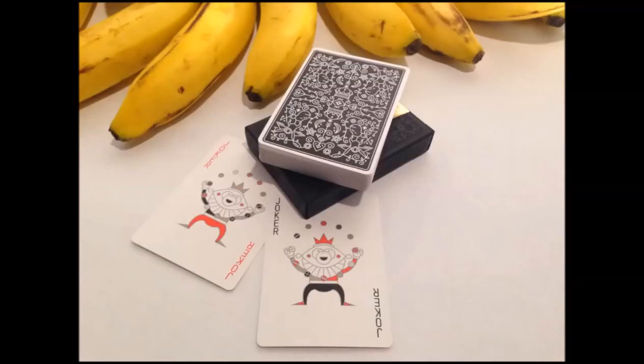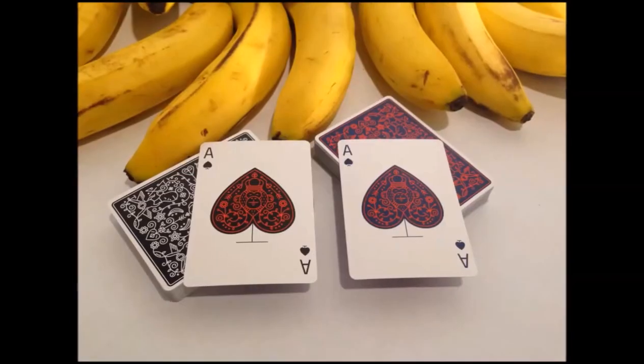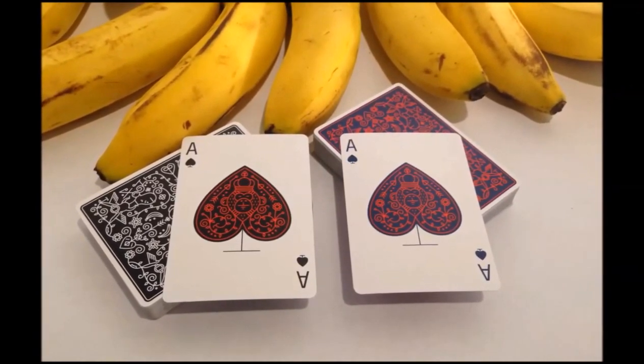The black deck shows a chimp juggling a perfect circle of colored balls. The jokers feature a slight color change in the clothing to distinguish one from the other. The aces of spades are identical in design, however the colors are different. The black deck uses black and red, and the red deck uses navy and red.